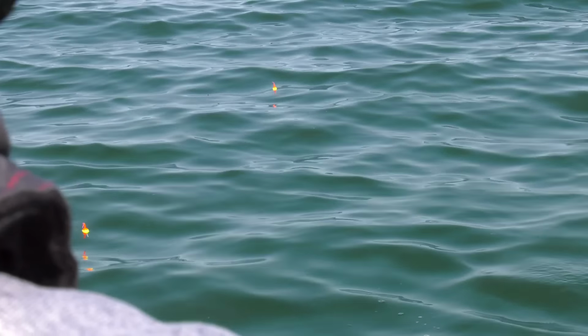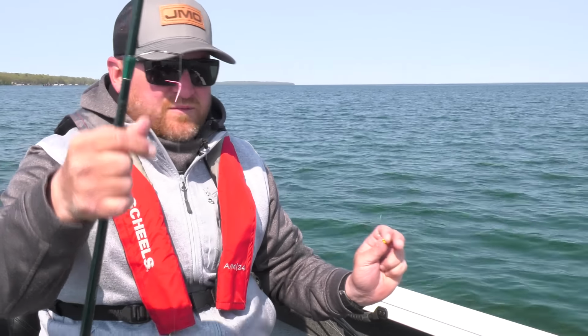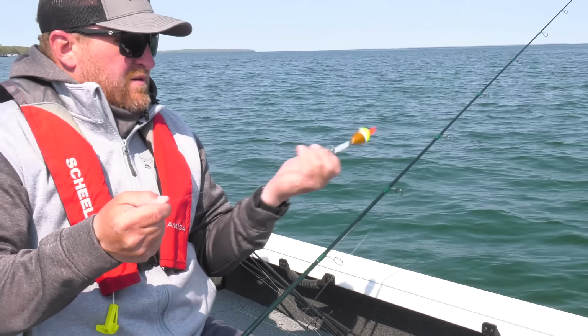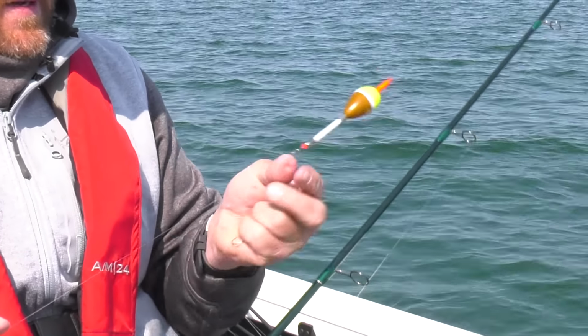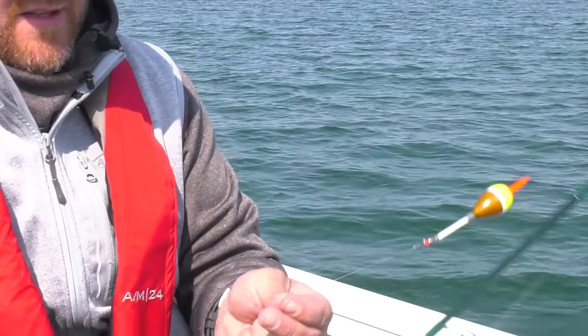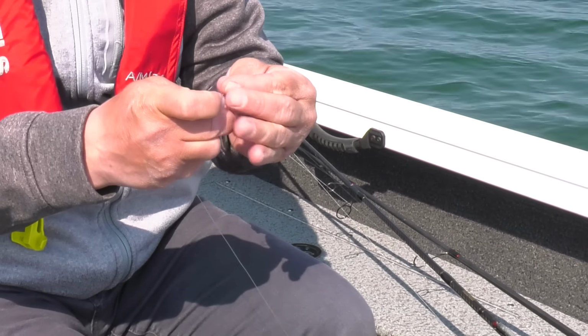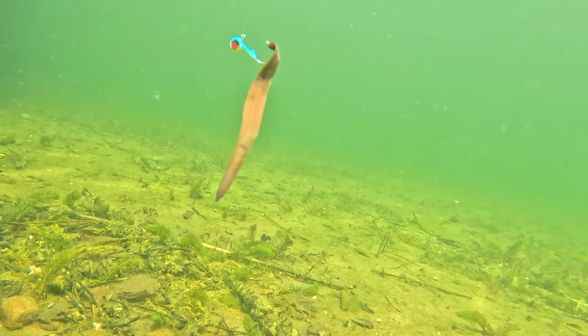So this is my bobber setup. I have 8 to 10 pound mono, just a basic bobber stop there. And then when it comes to the other end here, down to a weighted Northland balsa bobber. And then we've got a slidable tungsten weight, bead to protect the knot, swivel. And then about a 2 to 3 foot 6 or 8 pound fluorocarbon leader, and then I've got a short shank Northland tungsten jig on the business end, and we'll probably tip this with a leech.